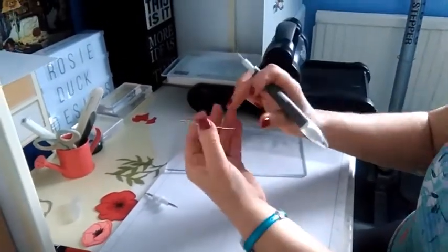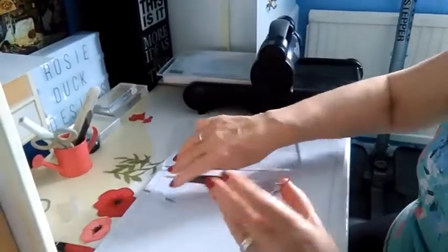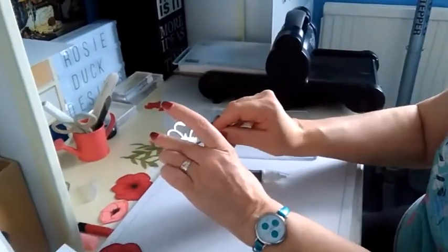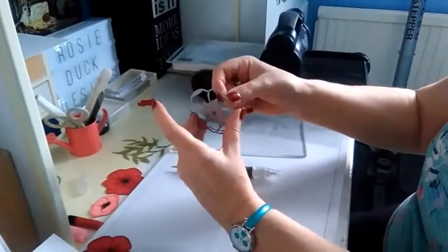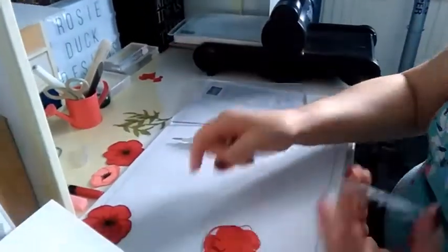the edge that's actually stuck inside the die itself. Now I'm going to take just the larger stylus end, and I'm just going to gently press through the middle. That is removing my die.